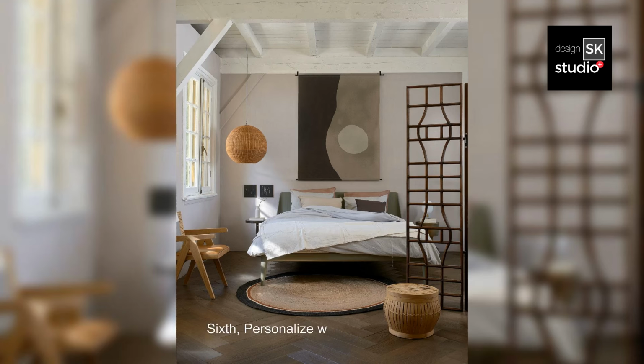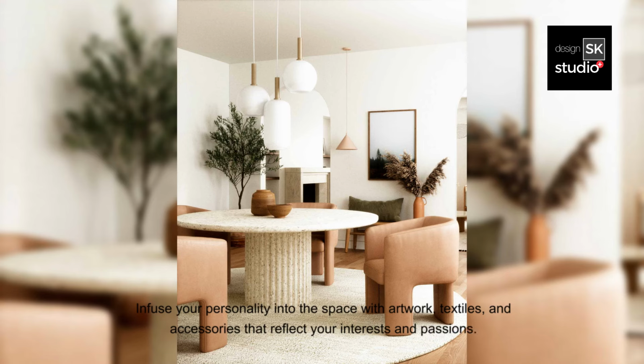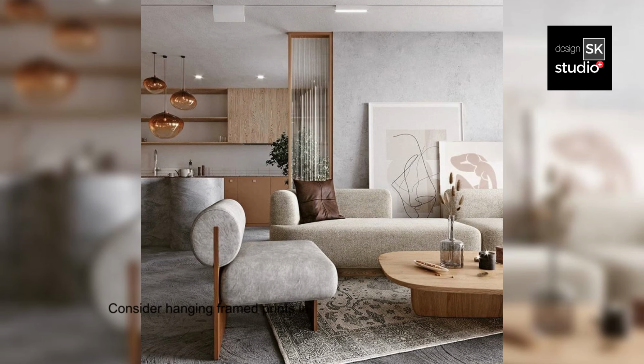Sixth, personalize with art and textiles. Infuse your personality into the space with artwork, textiles, and accessories that reflect your interests and passions. Consider hanging framed prints inspired by nature, displaying handmade ceramics, or adding throw pillows in your favorite colors or patterns.